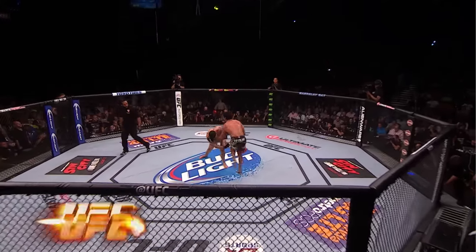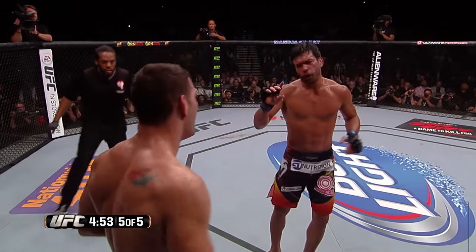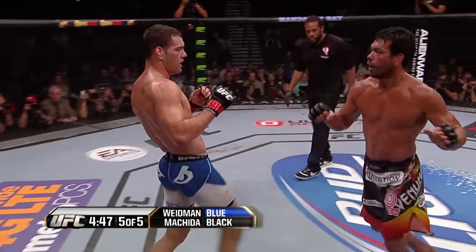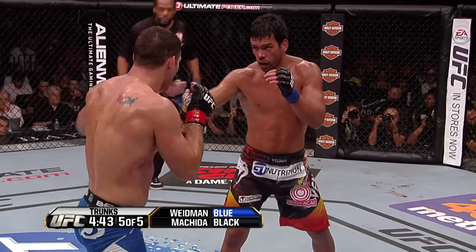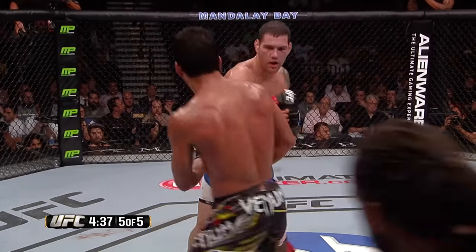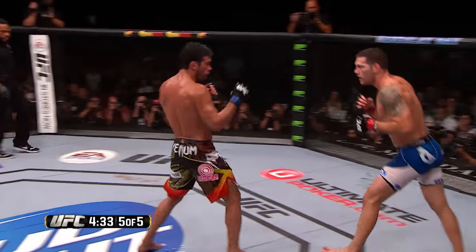Fifth and final round! Beautiful inside leg kick by Machida. Again with the kick to the body. Weidman switches his stance back and forth. He is badly bruised under that right arm, right on the rib cage, right where those kicks keep landing. Wow. A lot of support for the Brazilian.